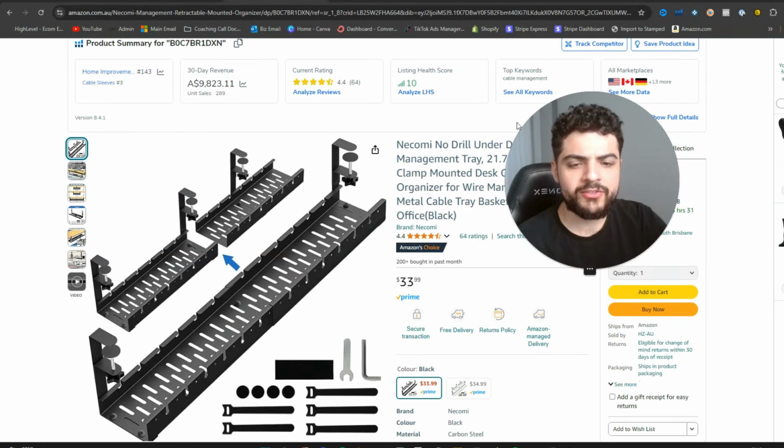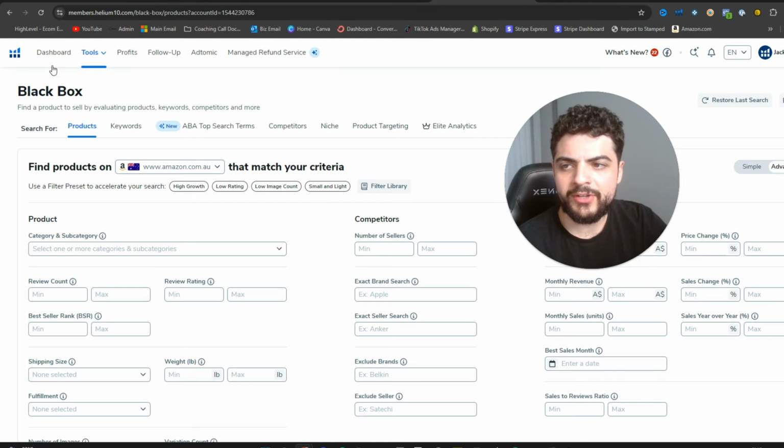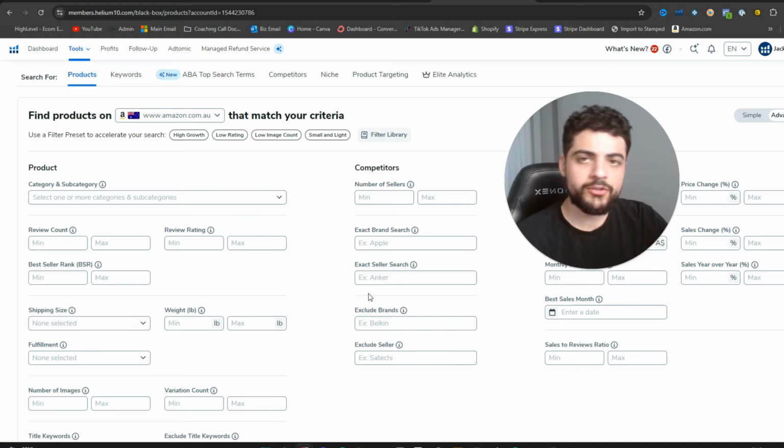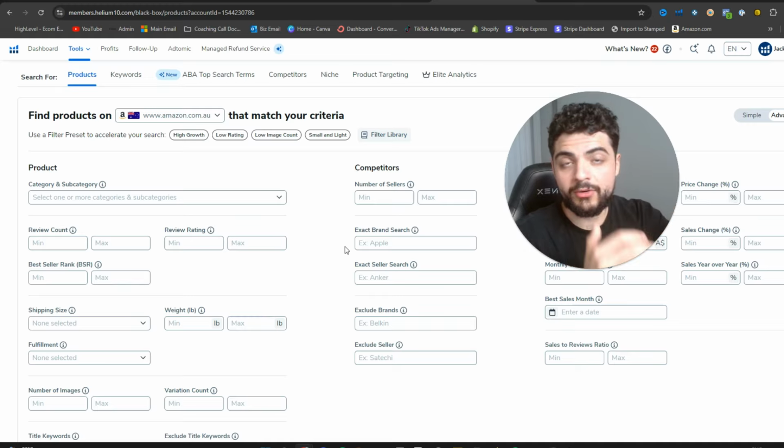I would highly suggest to get Helium 10 because you can also, these numbers that I was talking about here, you can plug these into Helium 10 using a tool on Helium 10 called Blackbox, and you can just literally search for whatever numbers you want. Whether you want a certain revenue to look at, whether you want certain reviews, if you only want to look at products that have under 100 reviews or whatever it may be, you can use Helium 10 to do that.